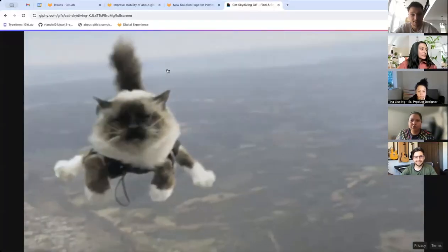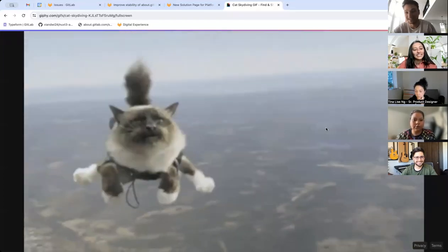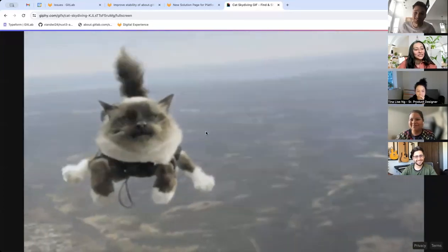I'm going to start by sharing our mascot for this iteration. Share screen. It is a beautiful cat skydiving. Don't know where the parachute is, but I hope that the cat pulls the parachute because that'd be ideal.